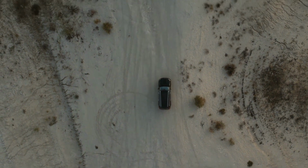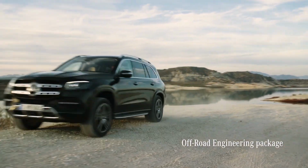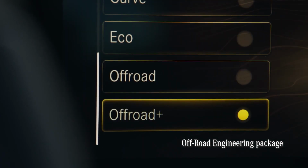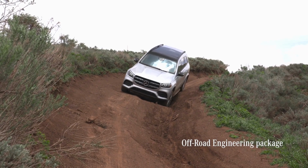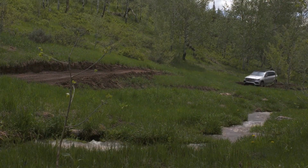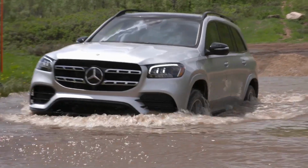This car has a ton of off-road DNA. With the off-road engineering package, you can manage a great bunch of challenges. Steep mountain paths, descents, muddy tracks, gravel roads, or even crossing small rivers.